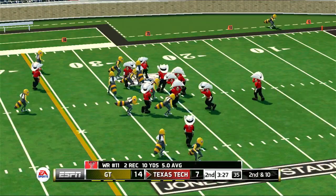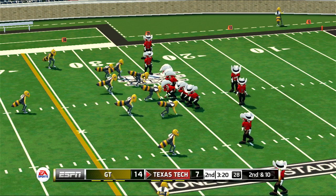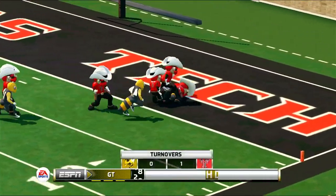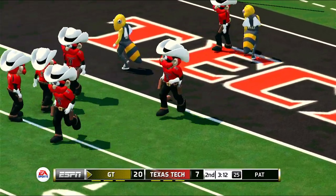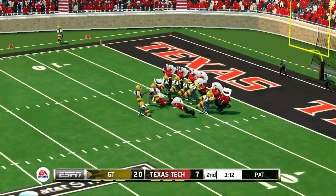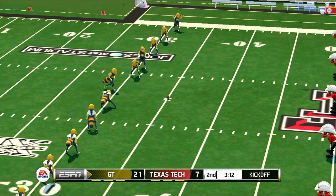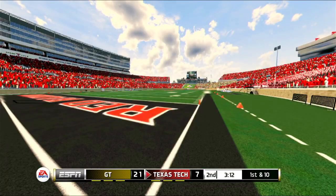No gain. That makes it second and 10. Quick pass, intercepted. Has some daylight. The 10. Touchdown, Yellow Jackets. He makes the PAT. Georgia Tech is ready to kick it away. He really got a hold of that kick. And it goes into the end zone, down for a touchback.